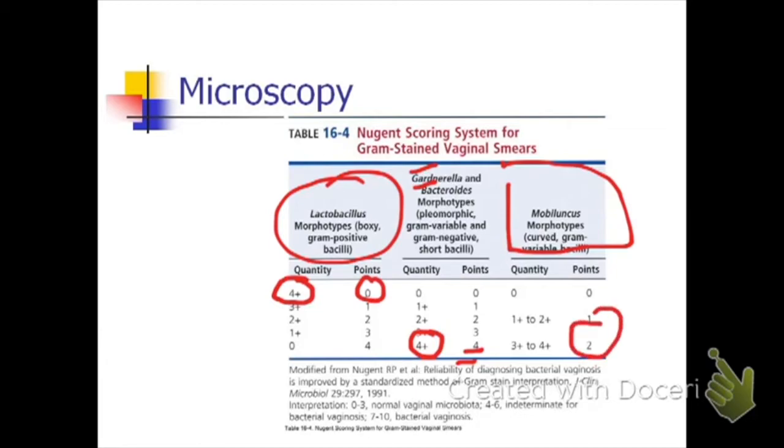If your score is between 0 and 3, it means that you have a normal vaginal microbiota. Yay to that, hooray to that. It means that your vaginal flora is clean, or should I say, free from any potential pathogenic microorganisms. So, you have more Lactobacilli. That's a different thing, okay?